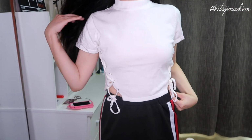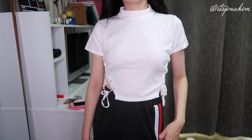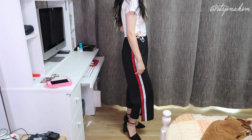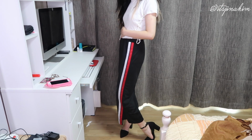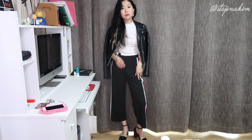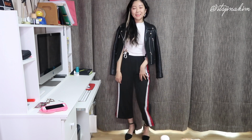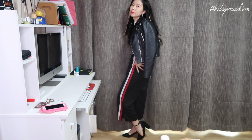This lace-up top is really versatile. I can wear it with almost every jacket. I love the high neck, and the lace-up sleeves make it look sexy. I paired it with these cropped trousers. Here I wore pointed heels so I can look taller and more stylish. I think this outfit is perfect to wear at the airport.